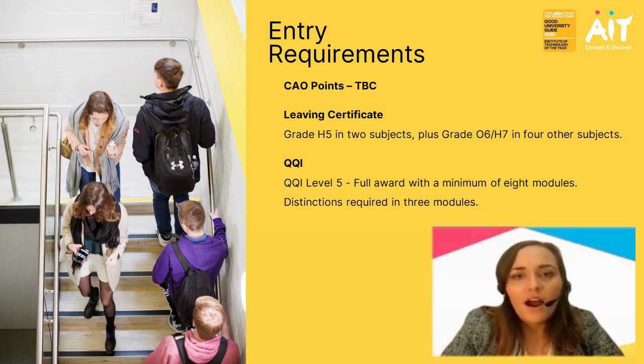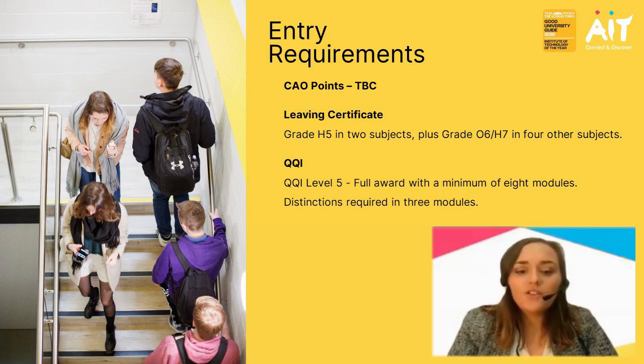For comparison, our Business Ab Initio programme landed on the CAO at 309 points last year. Now, that's not to say that that will be the entry level for this particular course. It's going to be directed by demand, but it's just to give an indication of the level that we potentially are looking at.